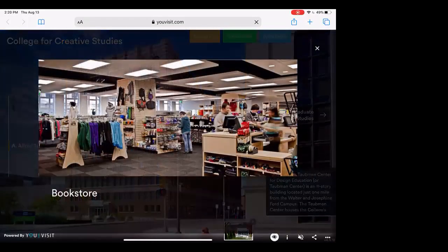And then also we do have our main bookstore at the Taubman Center. It's on the ground floor. You can usually purchase any of the supplies that you might need to do your assignments right at CCS. And it's usually pretty much the same cost as it would be if you were to go to Blick, which is just down the street, or some other place like Joann's or Michael's.